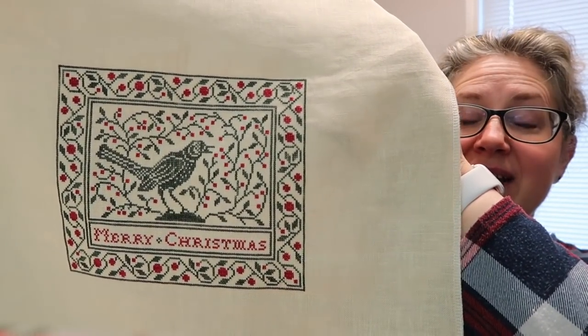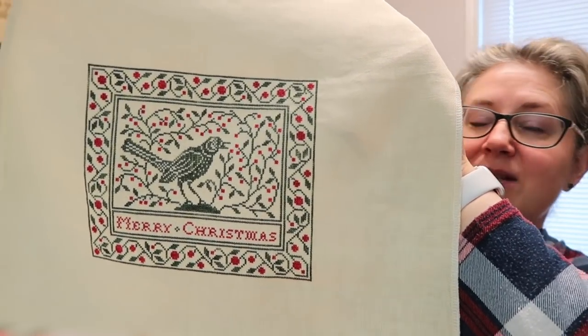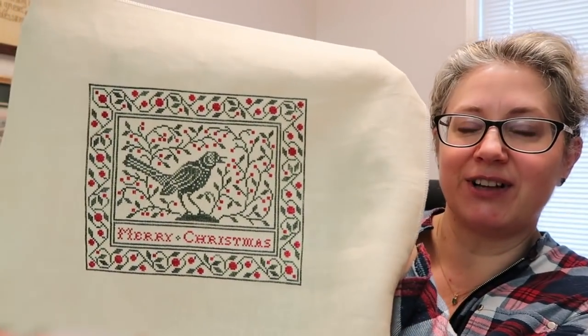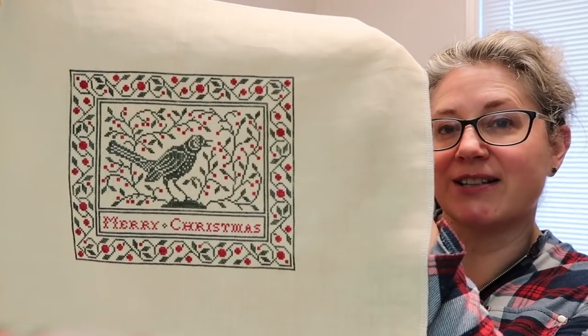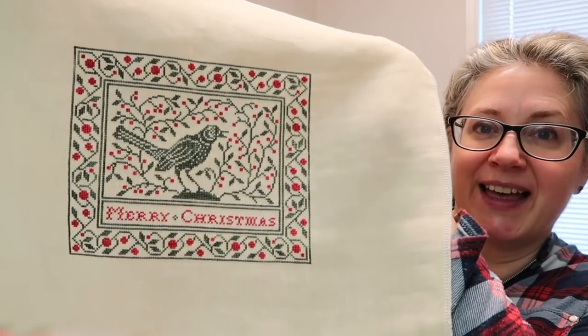I used a 28 count Zweigart linen. I believe it's the Platinum colorway. And 2 strands of floss, 2/2. And I used Leo&Roxy Floss in Dark Sage and Cheeky.